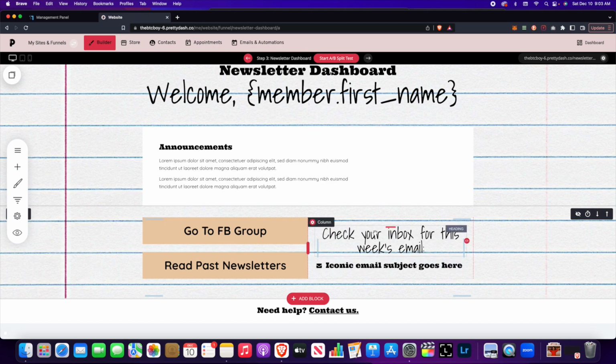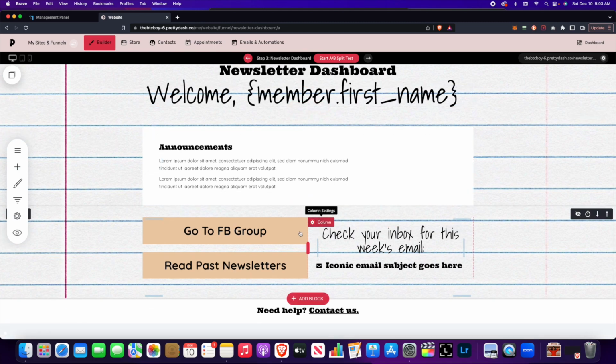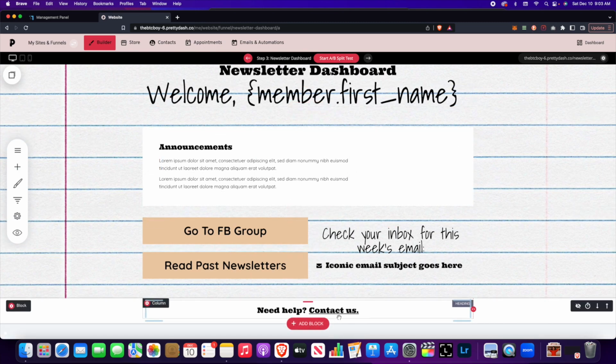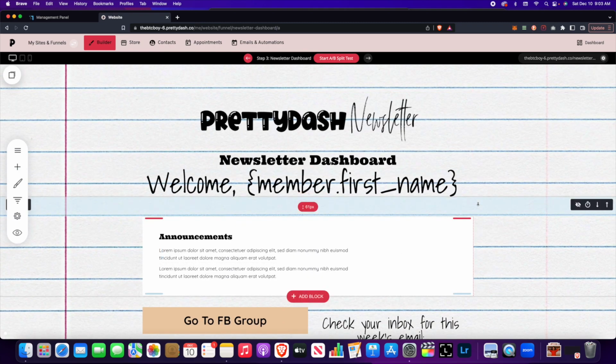And then here I just put check for this week's email and you put your iconic email subject here. And so they'll just know, okay, I need to go check my email. You don't necessarily have to have a page for your past newsletters. You could just use this dashboard essentially just to direct them to all the other places that they can get help from and just let them know, hey, this is this week's email, go check it out. So however you want to set up the dashboard is up to you.